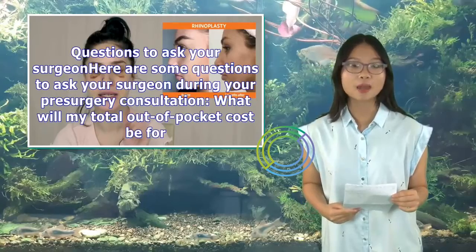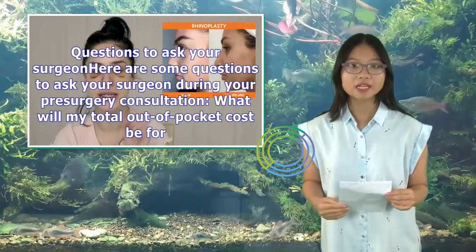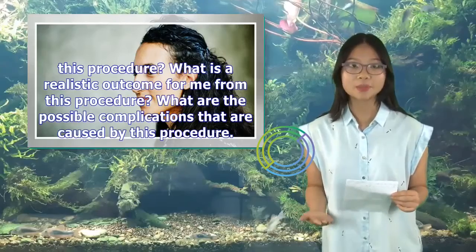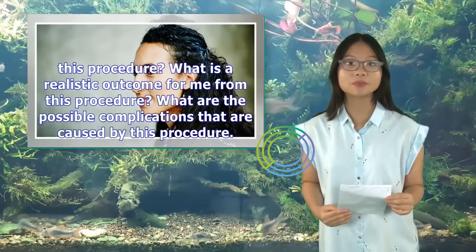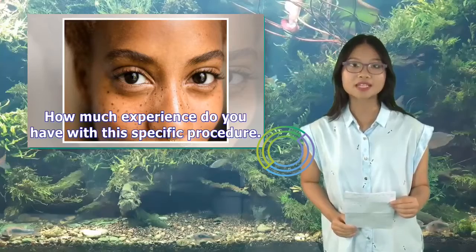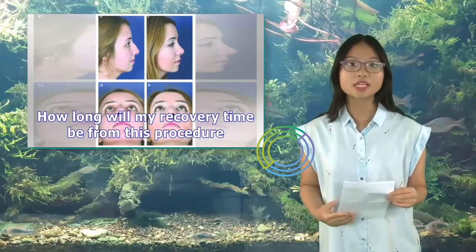Questions to ask your surgeon. Here are some questions to ask your surgeon during your pre-surgery consultation. What will my total out-of-pocket cost be for this procedure? What is a realistic outcome for me from this procedure? What are the possible complications that are caused by this procedure? How much experience do you have with this specific procedure? How long will my recovery time be from this procedure?